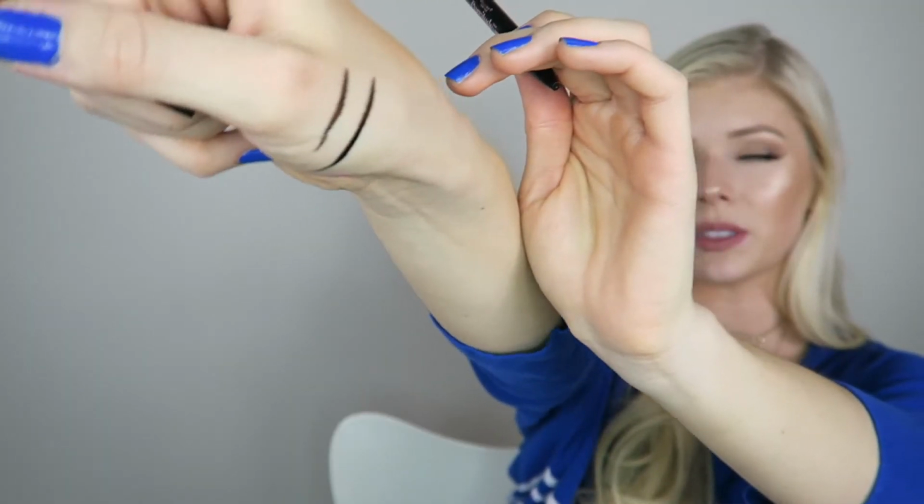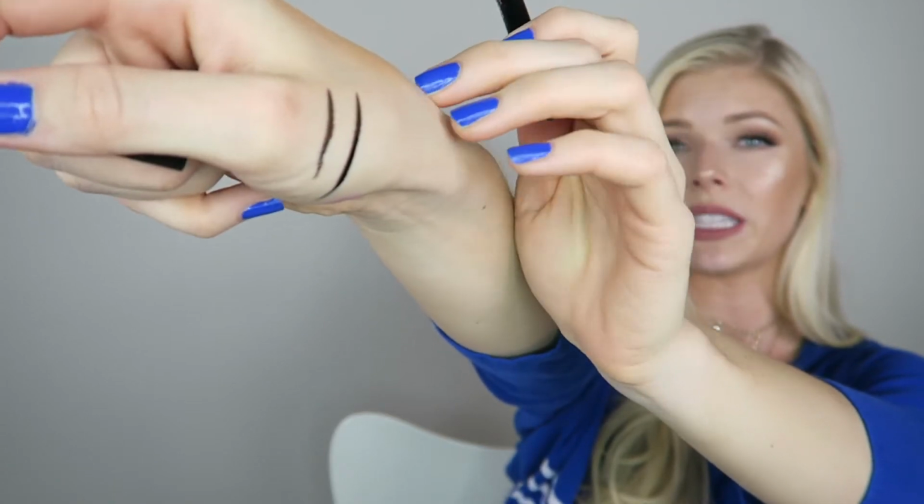Another product was the Maybelline Curvitude Liquid Liner. I'm not a fan of felt tip liners in the first place and it's kind of hard to make the wing. I'm not gonna lie, it's not very easy. It's very smudgy and it's really not the blackest black ever. If you can see, this was the poorest place for me to do a swatch, but it's bleeding and it's not even that black. I don't think this is a good product, so I don't suggest it, don't buy it.